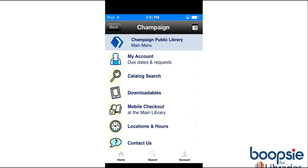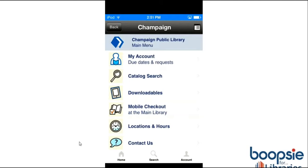Okay, great. So here is the OverDrive Read integration in one of our current customers, Champaign Public Library. They have a cool-looking app, and you may see here they're our first customer that has our bottom navigation bar. So that's a new feature for our Optimum Plus customers. Please let me know if you're interested in that, and where that will carry on to each channel. So you can, obviously, go to the home page and search or access your account from any page. Just an additional navigation bar.